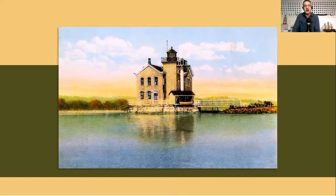One family named Crowley spent 30 years at this lighthouse. Dennis Crowley was appointed keeper in 1865, but soon had to step down because his eyesight was failing. At that time, his son Daniel took over for a while. And then from 1873 until 1885, Dennis's daughter, Katie, served as lightkeeper.